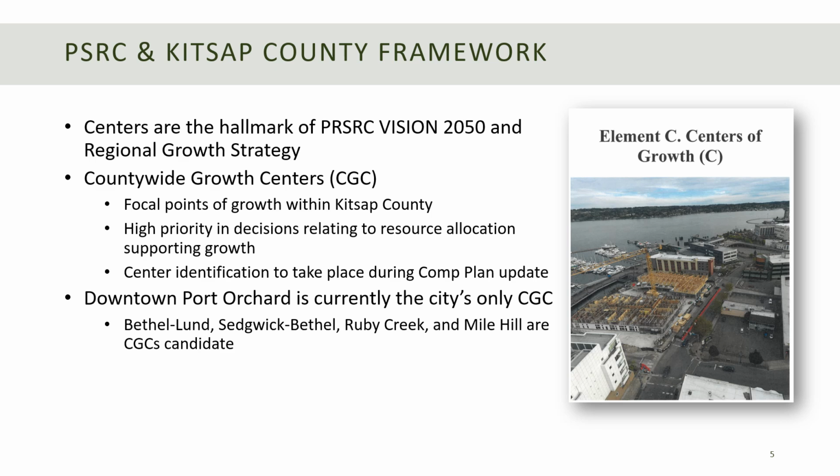Downtown Port Orchard is currently the city's only designated countywide growth center, and Bethel and Sedgwick Bethel are among the centers that are temporarily recognized as candidates for countywide growth centers. Centers achieve a designated status when they are officially recognized by PSRC and approved in accordance with the regional centers framework. They are then eligible for infrastructure investments and prioritized for transit access, which is why Bethel and Sedgwick Bethel are undergoing this sub-area planning effort to plan for their suitability and feasibility as a countywide growth center.